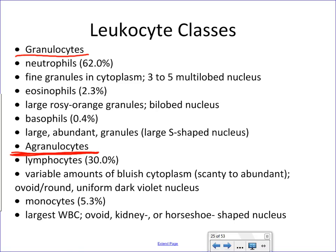Now, granulocytes are a lot more noticeable, because the granules are very easy to spot within their cytoplasm.